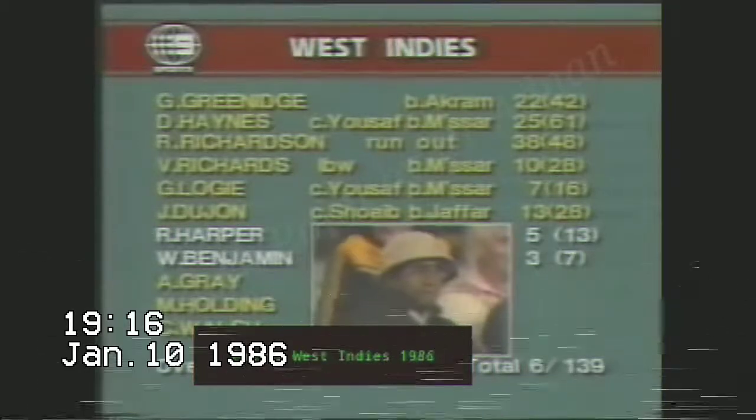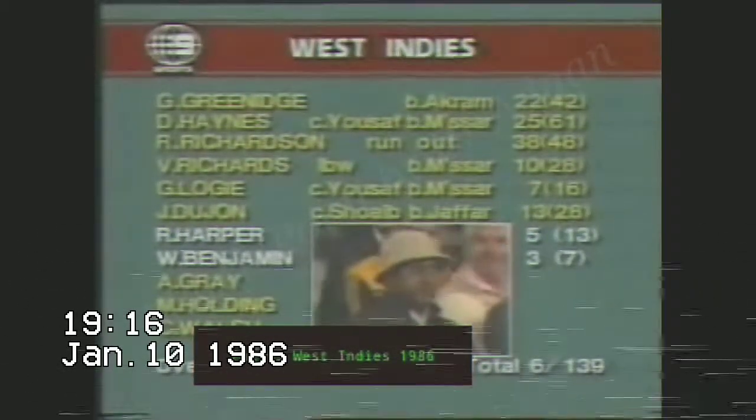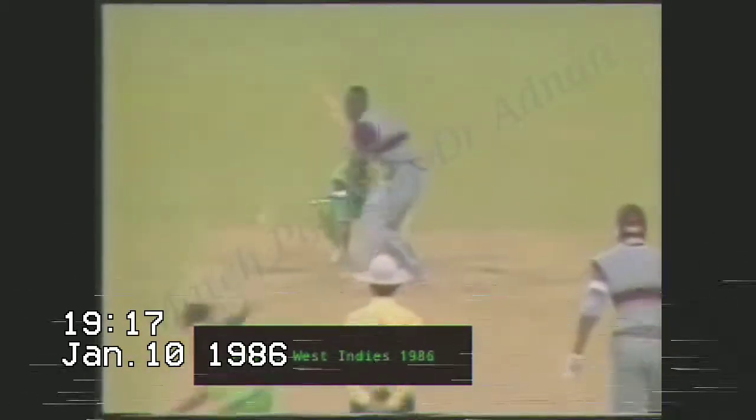It's a little cool here at the WACA this evening. The breeze is still coming in. Temperature would have dropped, I suspect, to around 12, 13 degrees. Pakistan flag riding high. 10 overs to go. Here's Shoaib Mohammed. Good catch. What a splendid catch.